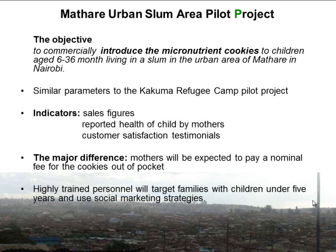So we will use indicators such as the sale of cookies to determine how many cookies are being bought, because we are going to use the push strategy whereby we will recruit social workers, and the social workers will go door to door, knocking, asking which families have children in this age group. And when families have these children, they will speak to the mothers, tell them about the program, nutrition and nutrition awareness, and ask them if they want to participate in our pilot project. If they do, then they will be registered, and to find out if any progress is made.